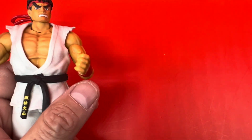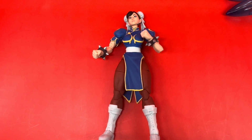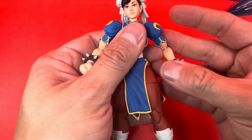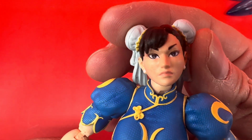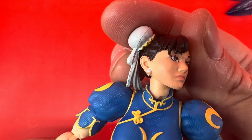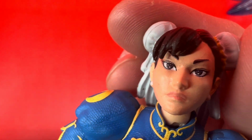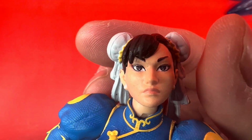All right, next up is Chun-Li. Let's get her out of the packaging. All right, here's Chun-Li out of the packaging, looking pretty cool. I'm really liking a lot of the details. Look at that face. That looks really nice. I like that face sculpt. They did a really good job on that. You can see the earrings, those beautiful eyes of hers, blue eyes, looking nice.